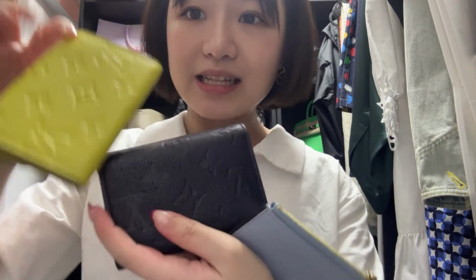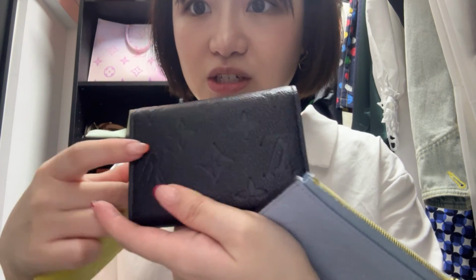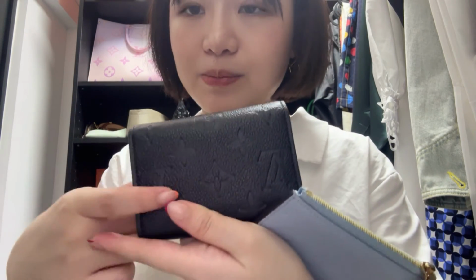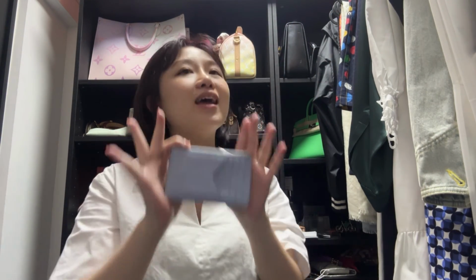Although you can see that probably the prints on the yellow one are so much deeper than the black one, because I use the black one a lot, and before I changed to the black one I was using this one a lot. And this one is made in France, right? Does it make any difference? My answer to this, based on my user experience, is that no, it doesn't make any difference.